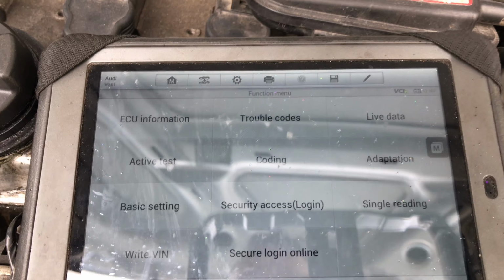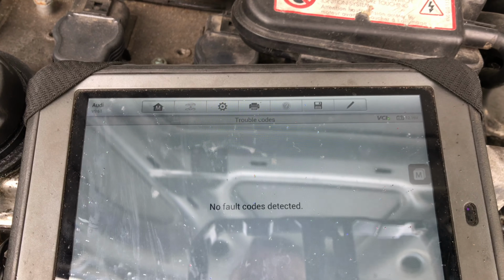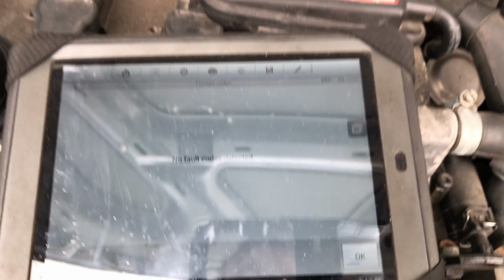Right. Go to trouble codes. No faults detected. I'll get back to you. Cheers.